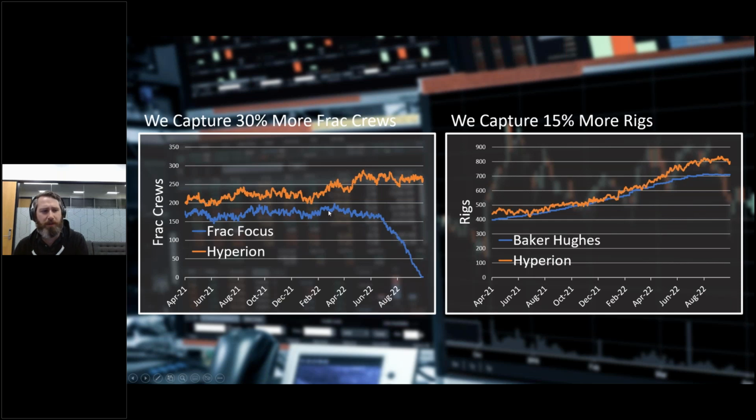And what's more important, you see how fracfocus.org data is dropping off here. It, of course, is reported on a lag, generally a four-month lag, whereas our data is not. We release a new data set of 3 days of daily data every 3 days to our customers. But, you know, we're monitoring the entire well pad life cycle.